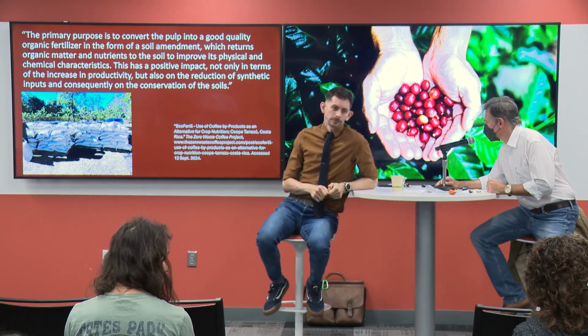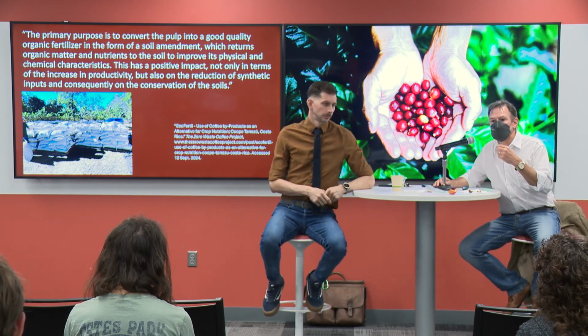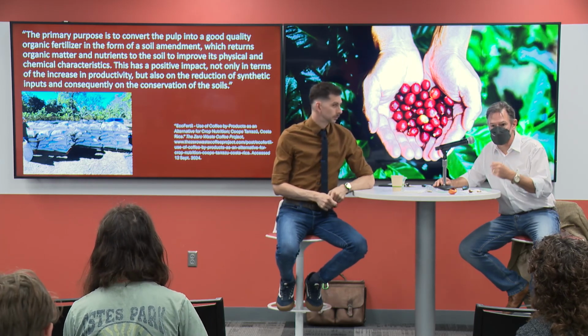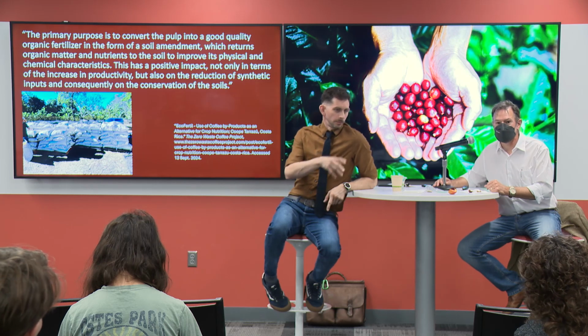Another way that this can be turned into something a little bit more sustainable is turning it into consumable products for humans. The coffee pulp can be pulverized, dried, and used to make tea. So you can actually buy coffee pulp tea. You may not like the flavor. I've tried it. It's okay. It's not my favorite.